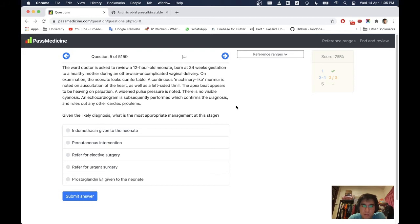She's only 12 hours old. The echocardiogram confirms and rules out any other cardiac problem, so it's solely a PDA. So you can close the PDA safely. Right. There are some instances where they depend on the PDA to cause the mixing of the blood, I think. But in this case, it's just a PDA, so you can close it by giving prostaglandin, I think.